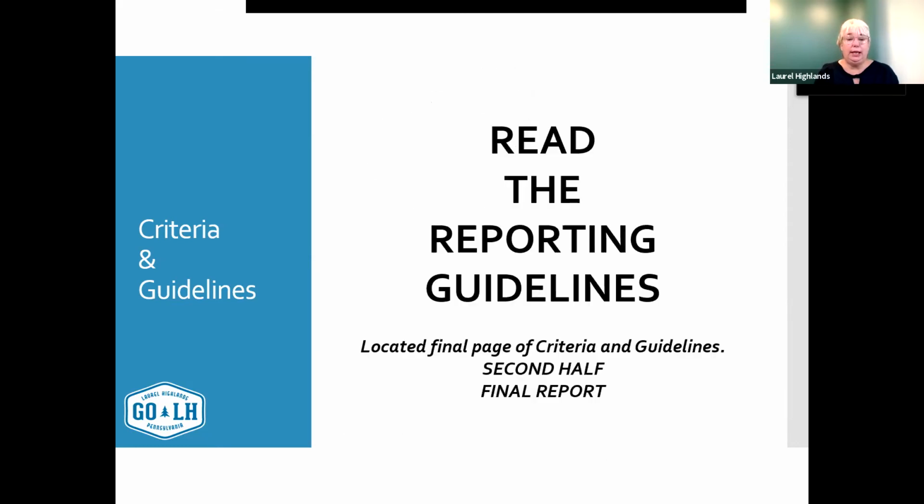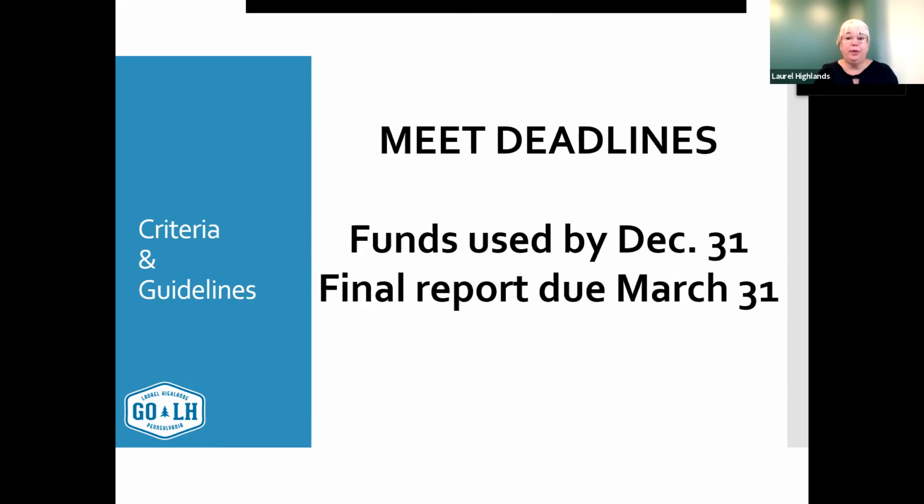Read the reporting guidelines. They're located on the final page of the criteria and guidelines forms. So print those out, take a good read through those, begin to understand what a second half report means and what a final report means, because both of those are critically important, not only for this grant cycle, but your future grant cycles as well. And again, meet your deadlines. Funds must be used by December 31st of 2022. And then your final report needs to be submitted by March 31st of the following year, March 31st of 2023.